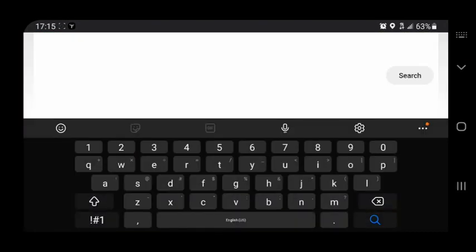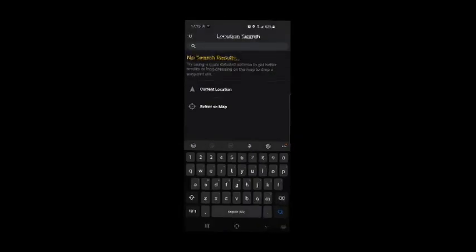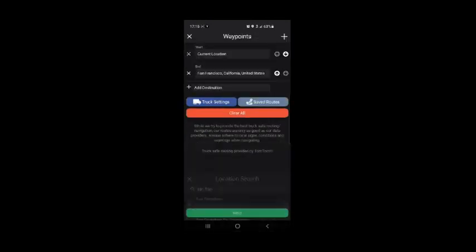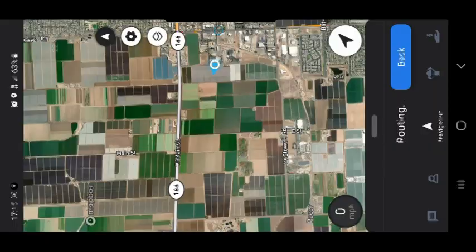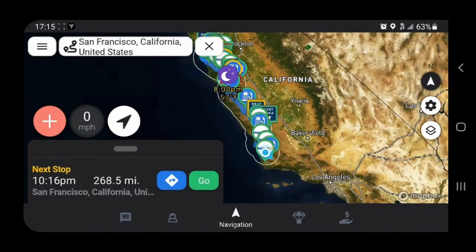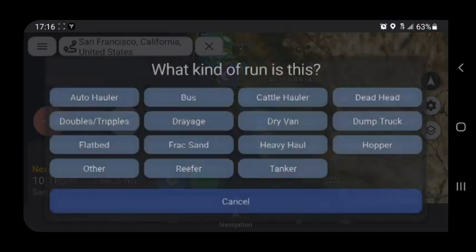So let me actually route to something here. We'll route to San Francisco again. San Francisco, California, from my current location. All right, so it's going to start routing. It gives me options for a couple of different routes. I'll just select whichever one it highlighted for me there. All right, now this is where I really like this app. So my next stop says I'll be there at 10:16 p.m. tonight. It's 268 miles. So let me hit the go button.